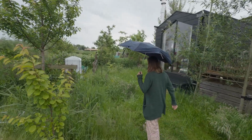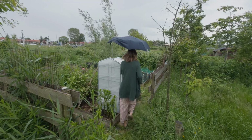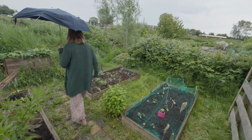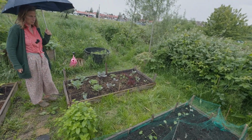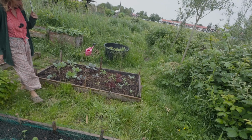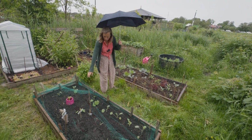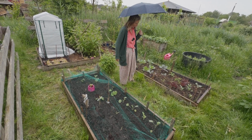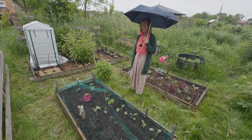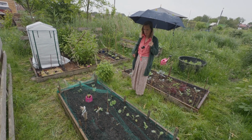And this is where the allotment is. Because it's been quite wet, we had a lot of snails coming in, so we're trying to manage not having too many snails. We put some nets over the vegetables. And do you have one person, or is everyone responsible? We have a small group attending to the allotment. And I quite like it myself as well.